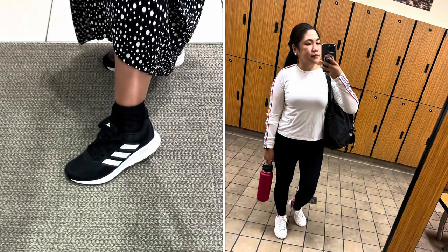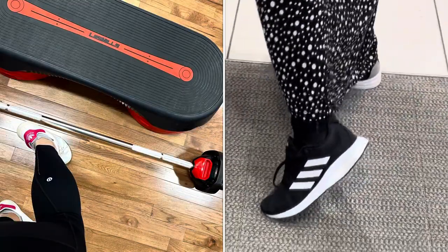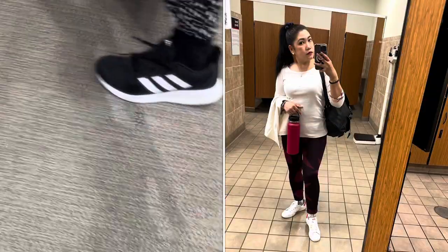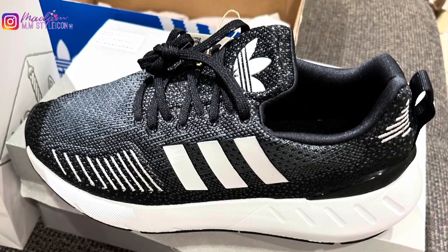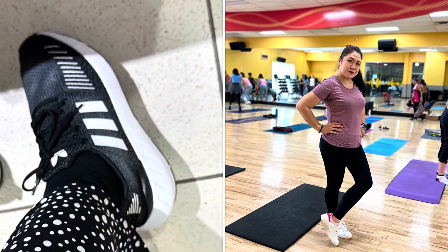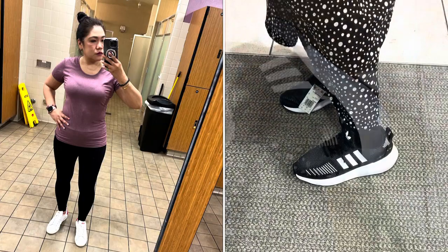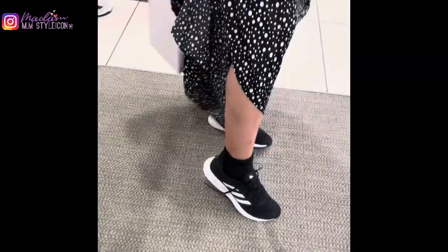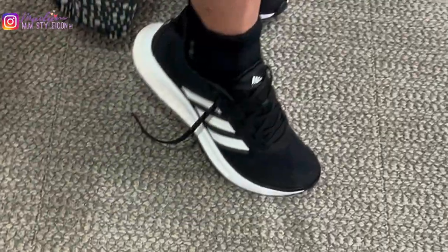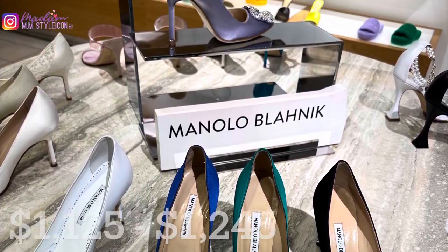So I picked up a pair of sneakers, but not from Chanel. Since I started working out or going back to the gym, I don't want to wear my Chanel sneakers to the gym because I don't want to ruin them while working out. So I decided to pick up a pair of sneakers from Adidas. These Manolo Blahniks are so beautiful and calling my name.